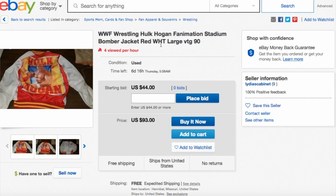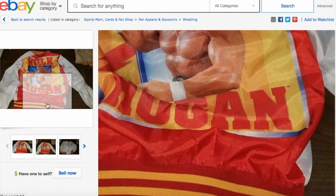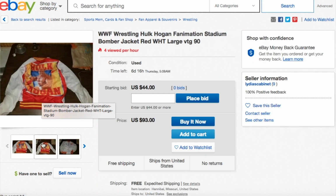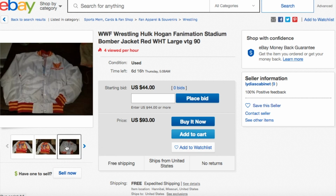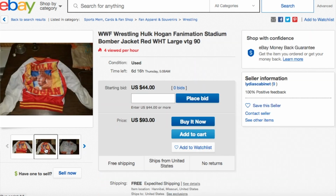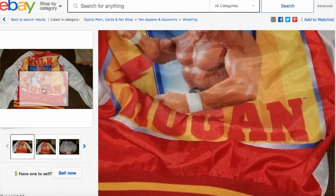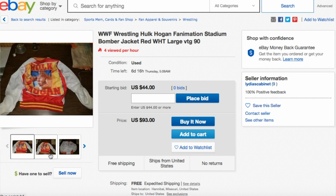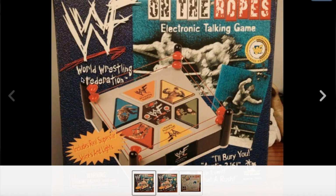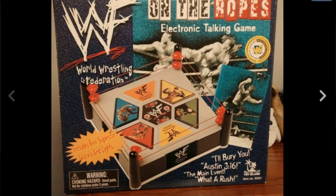Damn, look at this Hulk Hogan jacket. Stadium bomber jacket. Man, this thing is sick. Got the WWF logo on it. Got the Hulkster on the back. Alright, well here's something else I've never seen. WWF On the Ropes, electronic talking game. What is it? I mean, it's an electronic talking game.